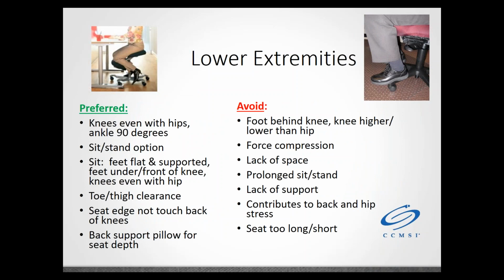Not often talked about, but I did want to bring up, is our lower extremities and comfort for our lower body. Our preferred posture is to have our knees even with your hips, with your ankle bent about 90 degrees. In the picture on the left, that's an example of what not to do. If you notice, the knees are much lower than our hips, and our ankles or feet are tucked behind your body, which can place a lot of stress on the knees.